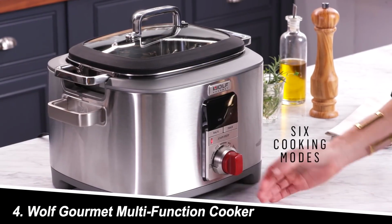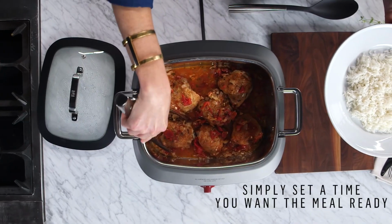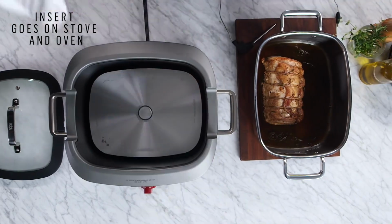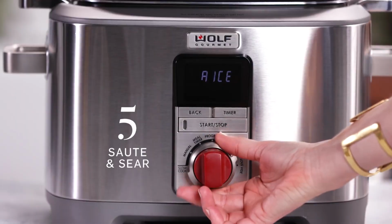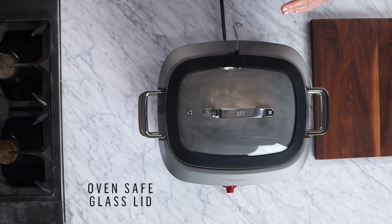Number 4. Wolf Gourmet Multifunction Cooker. Experience. This high-end stunner combines elegance with functionality. The ceramic insert boasts even heat distribution, and the built-in probe ensures perfect results. The programmable settings are extensive, and the overall design exudes luxury. But be prepared for a hefty price tag. Ideal for culinary enthusiasts who value top-of-the-line performance, luxurious design, and a plethora of cooking options.